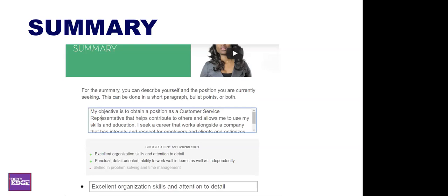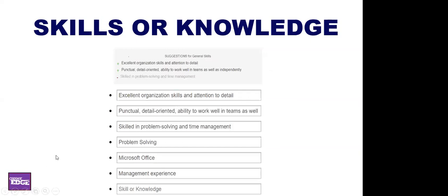So you could click on the plus signs and they'll add to the bullet points. This one has excellent organizational skills and attention to detail. And then the next slide talks about the skills even more: excellent organizational skills and attention to detail, punctual, detail-oriented, ability to work well within teams, skilled in problem solving and time management. This person has Microsoft Office knowledge, management experience.